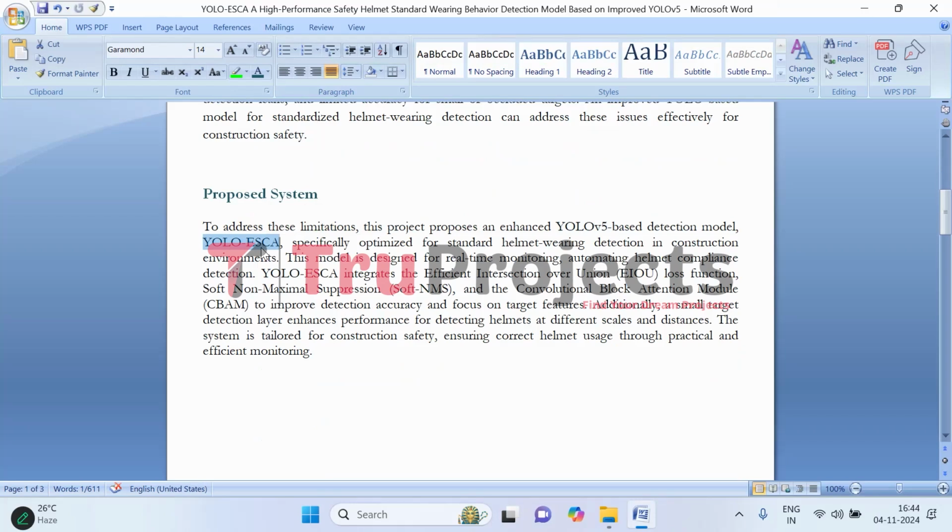Coming to this YOLO-ESCA, it uses some advanced techniques to boost its accuracy. For instance, it employs efficient intersection over union, that is EIoU. This is the loss function which helps the model to make better predictions. It also includes soft non-maximum suppression, that is soft NMS, which helps to reduce false positives and false negatives. The convolutional block attention module, that is CBAM, is used to better focus on the important features of the helmet and the worker's head. Additionally, there is a small target detection layer that enhances the model's ability to recognize helmets at various distances and sizes. Overall, the system is tailored specifically for construction safety, making it much easier to ensure that helmets are being worn correctly in real time.